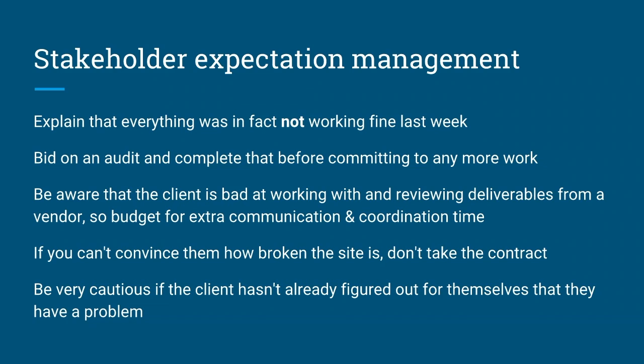Be aware if the client is bad at working with vendors and reviewing their work. Maybe they're just not technical people through no fault of their own, but a less sophisticated client means you're likely going to spend more time explaining things to them, maybe doing some training, so budget for that. And if you can't convince them how broken the site is, then maybe you don't want this client. If the client hasn't already figured out that they had a serious problem, and you can't convince them, be wary. If they can convince themselves, that counts more than you trying to convince them.